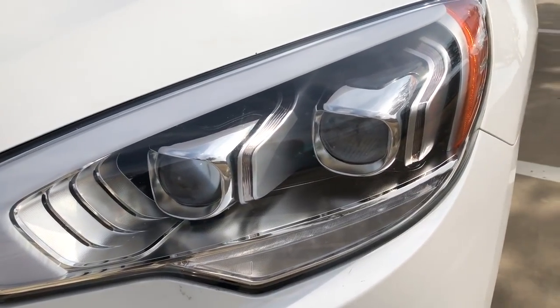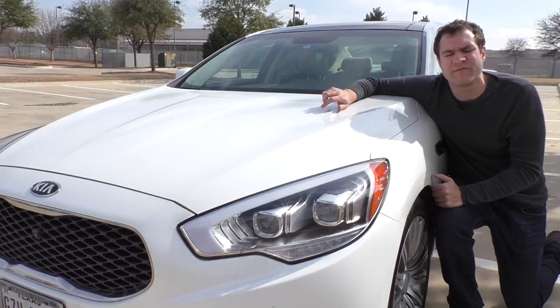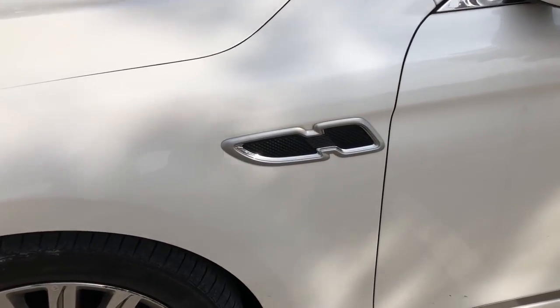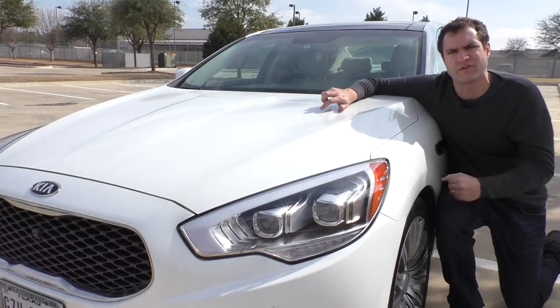It's a cool look. Something I don't quite like is on the fender. That would be the little fender vent on the side. Not only is it sort of a pathetic little attempt at keeping up with the fender vent trend, but of course it's fake and it dates the car and it looks stupid.